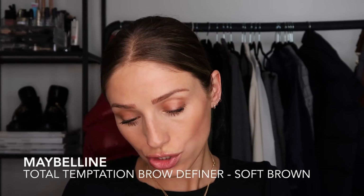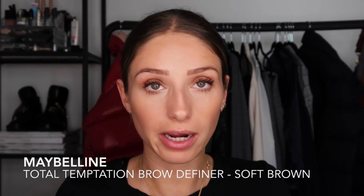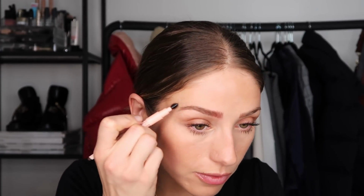And then I'm gonna use this Maybelline Total Temptation Brow Definer. It's a little bit dark, but I'll try it anyway. I usually like to use a softer, like taupe or blonde color, just because it gives a more natural look to the brow. But I guess I could be a soft brown.